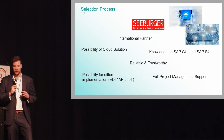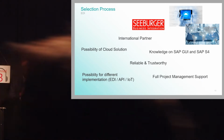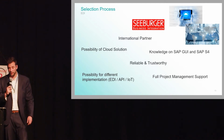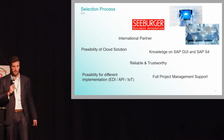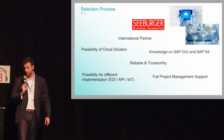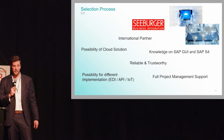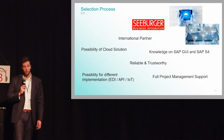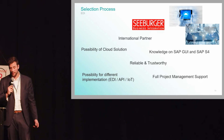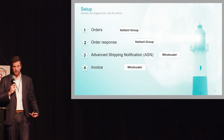We did quite some market studies, we evaluated all partners, and in the end, we came to the conclusion that for us, SEEBURGER is the perfect partner. Because they're an international partner, as Vaillant Group is an international business, it's quite important that this strategy can be implemented also in other countries. They have extended knowledge on the SAP GUI system as well as on the S4 environment. They're a reliable and trustworthy partner. They have full management skills that they can provide to their customers. And those things in the end made the decision. It's Vaillant and SEEBURGER working together.